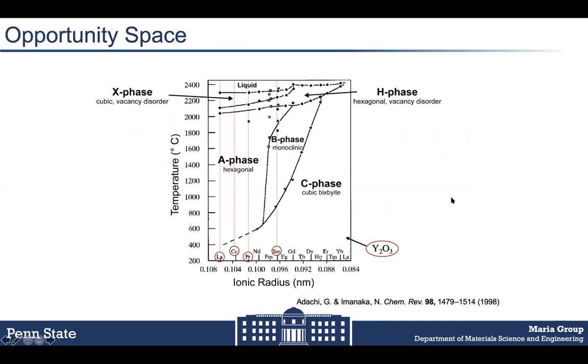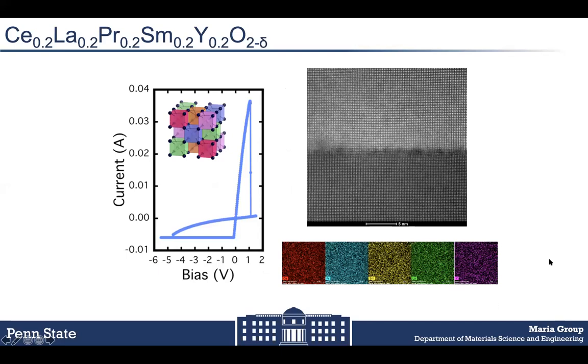We think there's very interesting opportunity space in mixtures of the rare earth oxides. Shown here is a phase diagram that illustrates the diverse structures and symmetries that these oxides can accommodate as a function of temperature. And the one that we're interested in is this cubic disorder structure up here, where the interesting transport properties arise. So we've been exploring this material, cerium, lanthanum, praseodymium, samarium, yttrium oxide. And we think it's very interesting in terms of the structure that it forms and in terms of the rapid ion conduction, as suggested by some nonlinear resistance behavior that we've seen and which George has explored, and I guess will return to Kiel to explore more in just a few weeks.